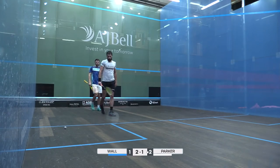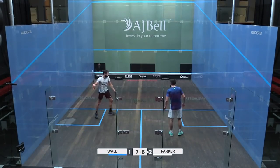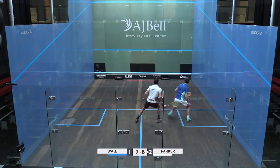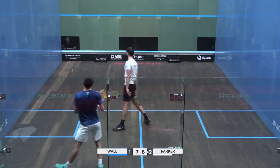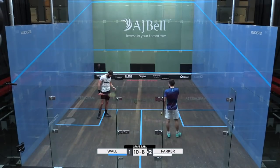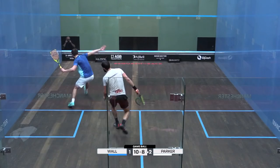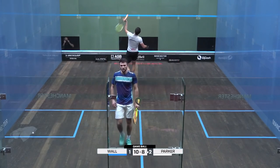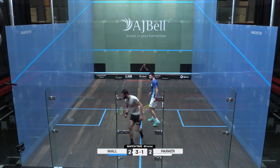Again, pretty decent angle from that position, Wall, but it probably wasn't the right shot selection from that defensive position. Parker won't believe that. Well closed out by Nick Wall. Playing very well, Nick Wall. We've had 60 minutes of full-on squash here.